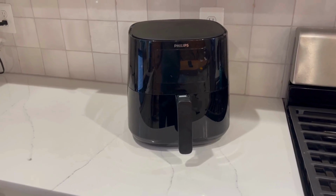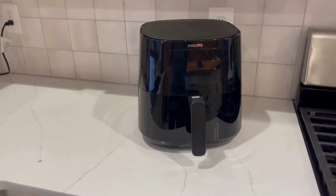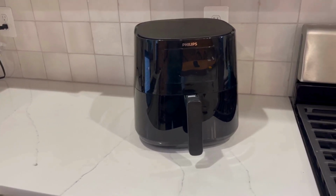Got a big family? No problem. The 6.2L capacity can cook up to 5 portions of food at once. Perfect for family dinners, meal prep, or even hosting friends.